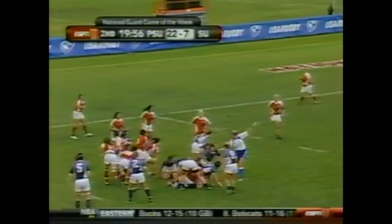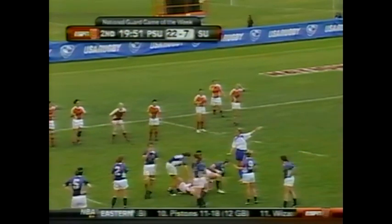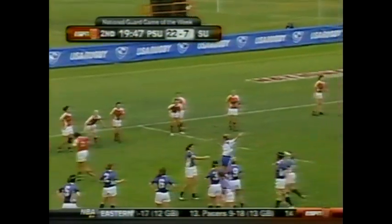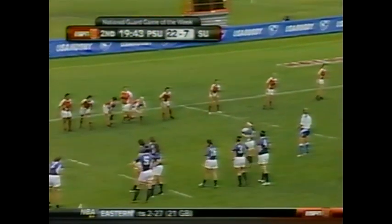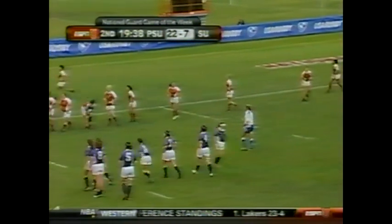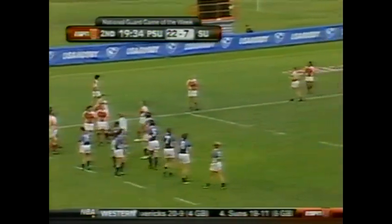Penalty against the Cardinal. This could be it. 20 minutes roughly remaining in the match. Penn State leads at 22-7 here at Stanford. And with this penalty, Anderson will be able to chip it out. She's looking to have a line out as close as possible to the try line. Boom, and let's count it. 1, 2, 3. It's about 6 meters out.